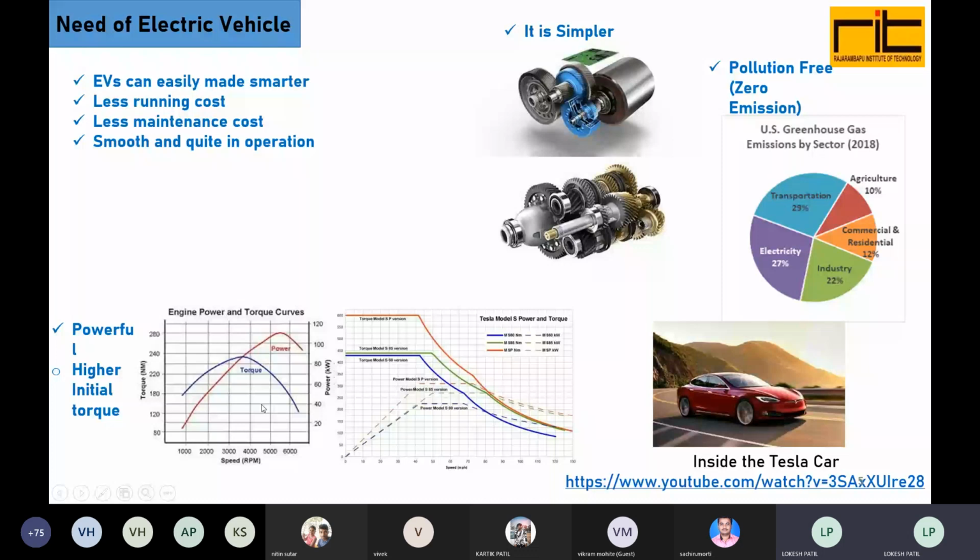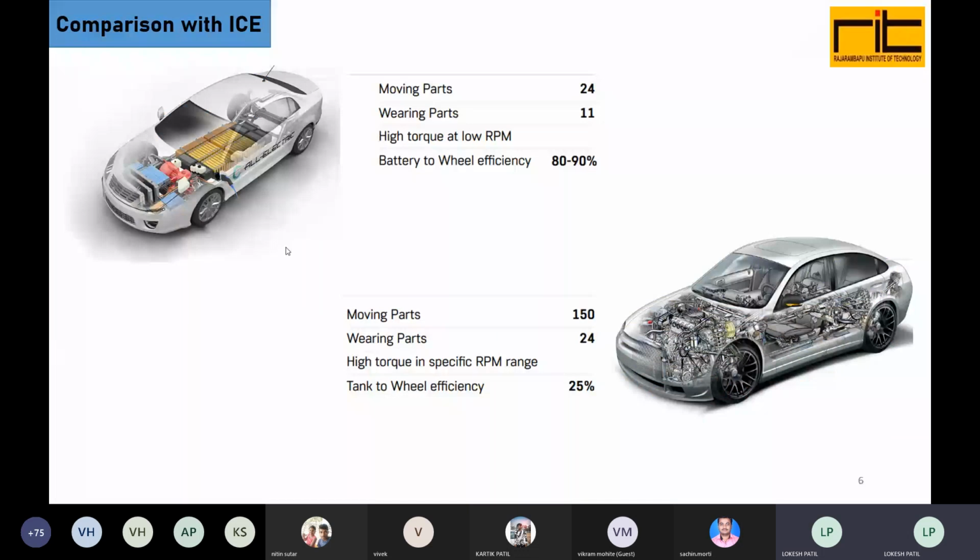And this is a comparison with IC engine vehicles again. There are 24 moving parts in the electric vehicles. On the other hand, there are 150 moving parts in the IC engine based vehicles. And if there are too many rotating parts, a lot of initial energy is actually consumed in rotating them. That is called inertial energy. And that inertial energy is stored in these moving parts. And again, the more the moving parts, the more maintenance is required, right?